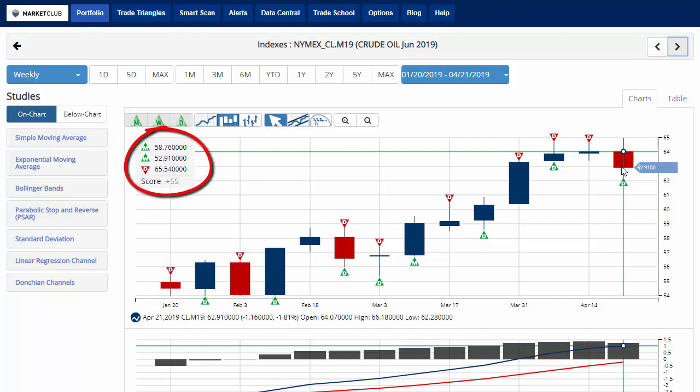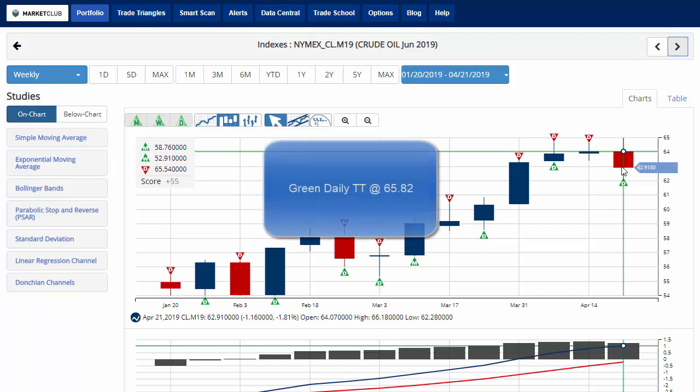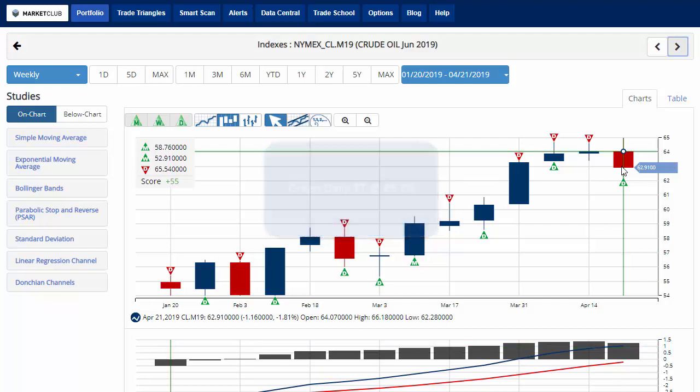indicating that overall we're in a long-term uptrend with a green monthly trade triangle. However, we are in a downtrend on a short-term time frame with a red daily trade triangle. Key level to watch will be 65.82. A move above that level would issue a green daily trade triangle, indicating a move back to a long position on the short-term time frame for crude oil.